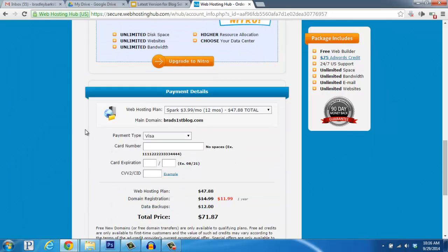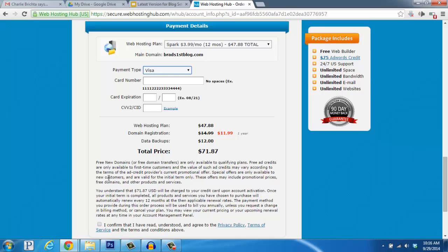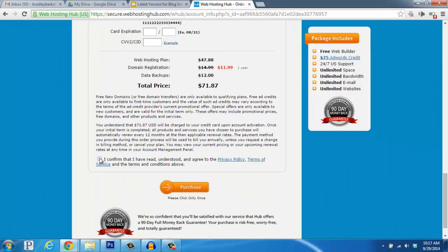Under the Payment Details section, make sure you've selected your desired hosting plan, select your payment type, enter your card number, the card's expiration date, and the security code from the back. So, for the hosting services with the domain name and the backups for the year, you're looking at roughly $70. Nice. You can read through the terms of service and then check the I agree box down here. Then, all you have to do is click the purchase button and wait for the page to load.